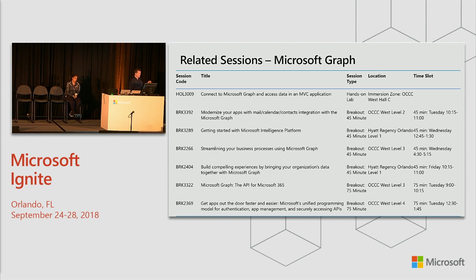You can work with mail, calendar, and contact APIs in a session on Tuesday. The Microsoft Intelligence Platform, that's really that session for working with Microsoft Graph Data Connect and building new applications with data in bulk. Microsoft Graph Data is really at the key of business processes. For example, when new files get uploaded, kick off a workflow, and you'll find out more about how you can build those with streamlining your business processes.